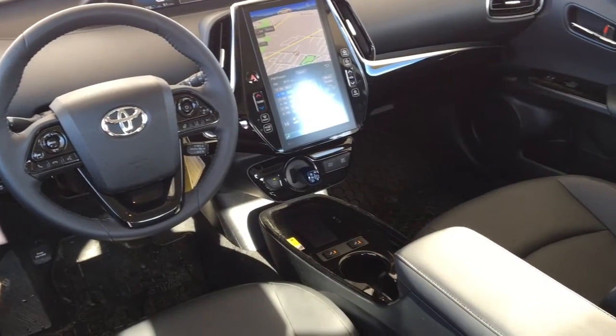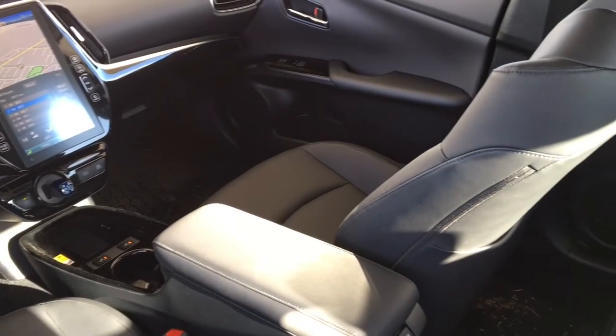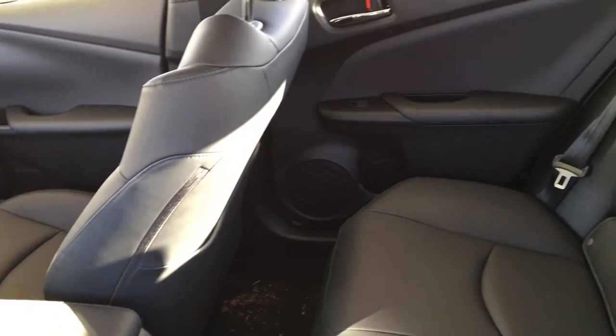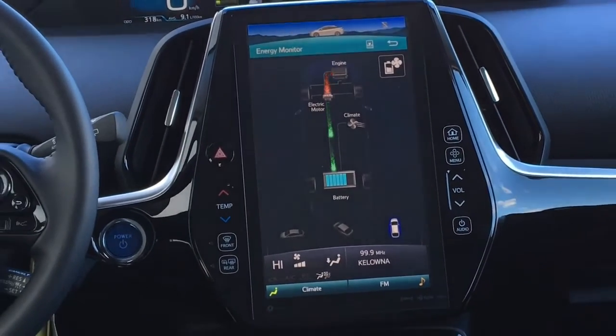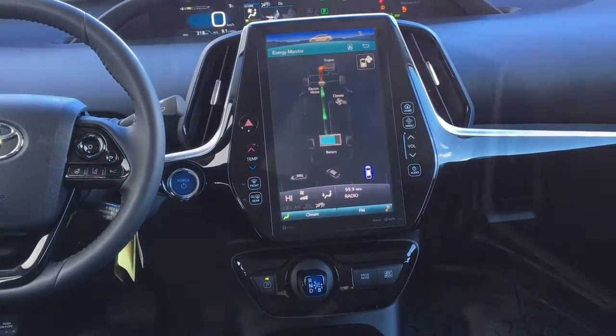Inside, the cabin feels roomy and modern. It features SofTex upholstery, automatic air conditioning, heated seats, power windows and locks, dynamic radar cruise control, tilt steering, an 11.6-inch AM, FM, XM radio display audio system with Bluetooth, navigation, a backup camera, and an energy monitor.